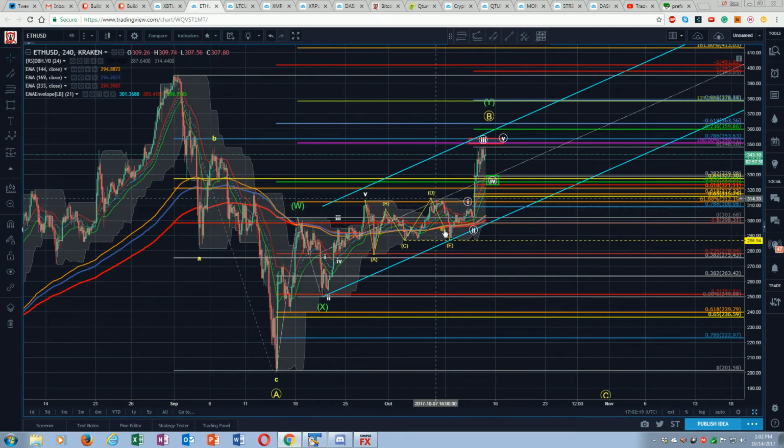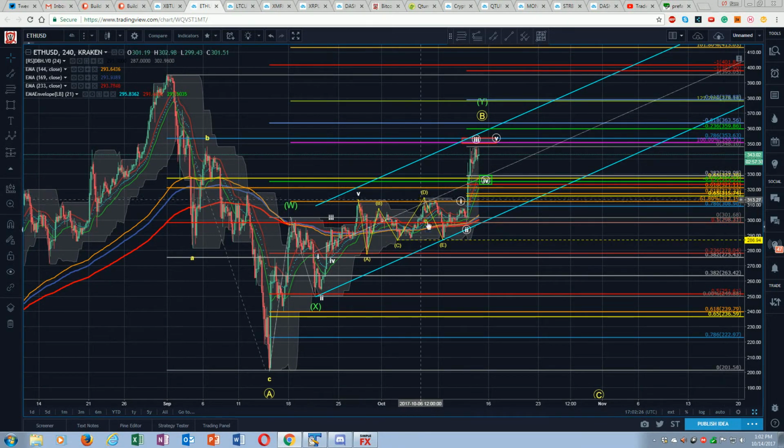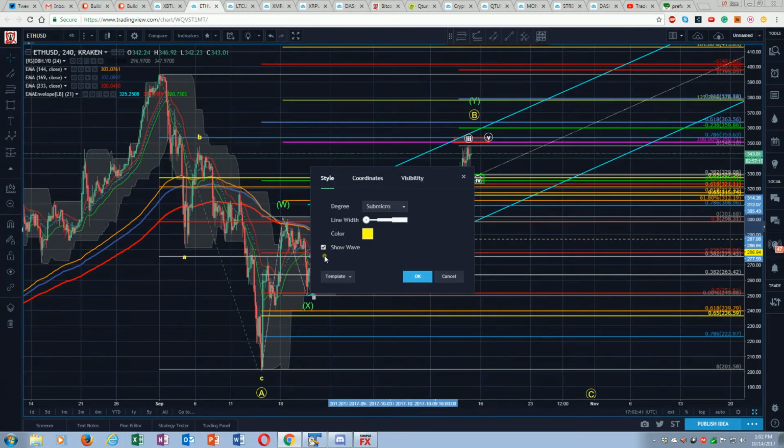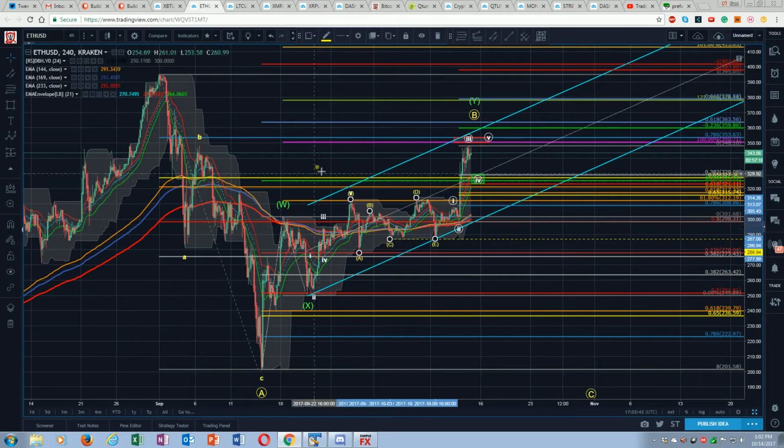We ended up with a bit of a crazy triangle correction here. This has been really difficult to trade because we've had an unconventional, complex correction that ends up being some sort of a triangle. It doesn't really matter for us right now how this ends up being counted by Elliott academics. Bottom line is, can we now look and see some sort of an impulsive breakout?